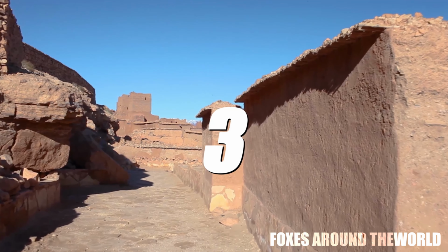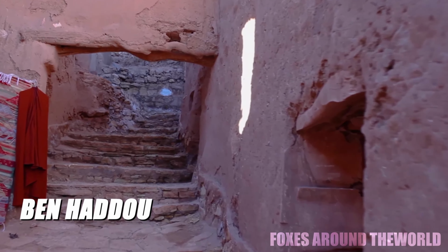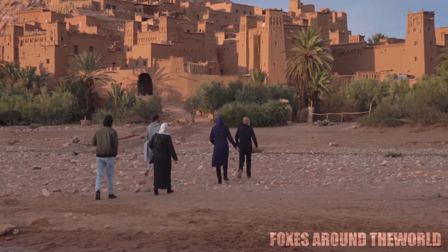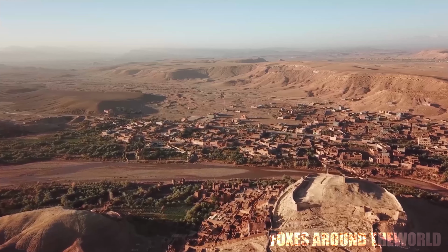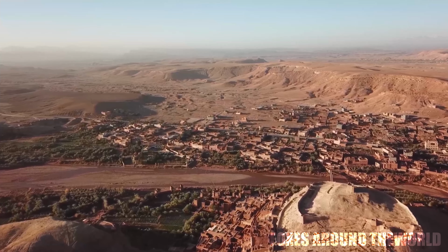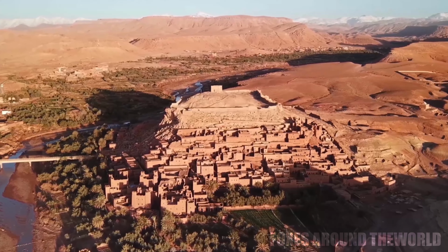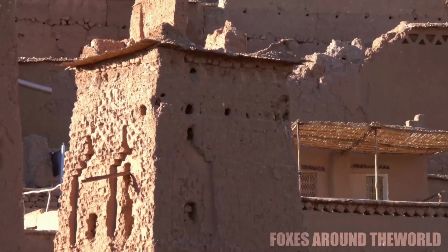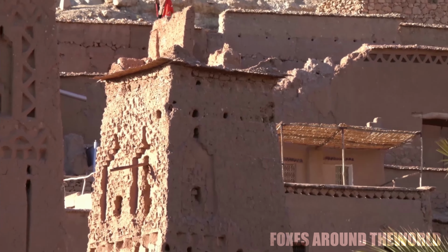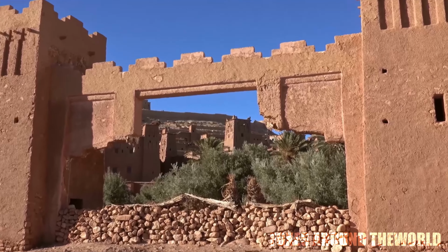Number 3. Benhaddou. Benhaddou in Ouarzazate, Morocco, is one of the beautiful tourist destinations included in the UNESCO World Heritage List. It is a historic medieval fortified city that stunningly displays its traditional architecture. Benhaddou features a group of fortified buildings made of mud brick, which reflect Morocco's traditional building techniques.